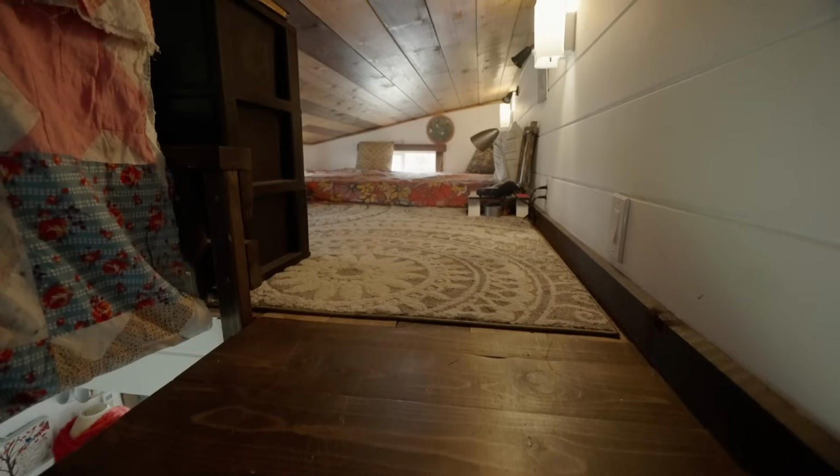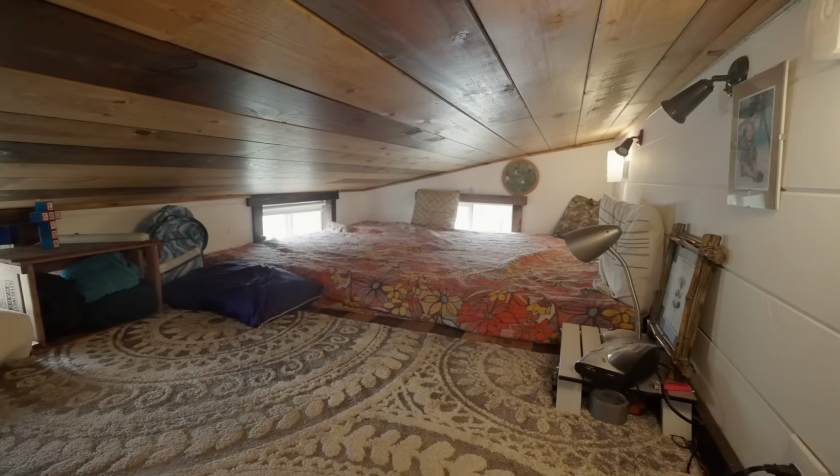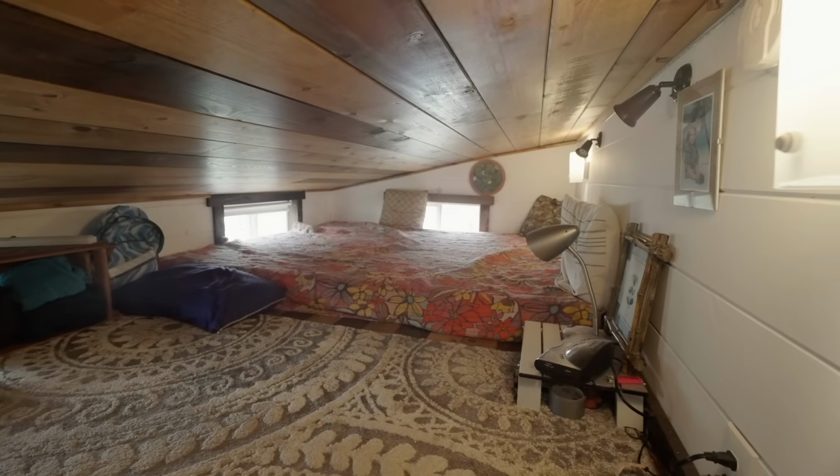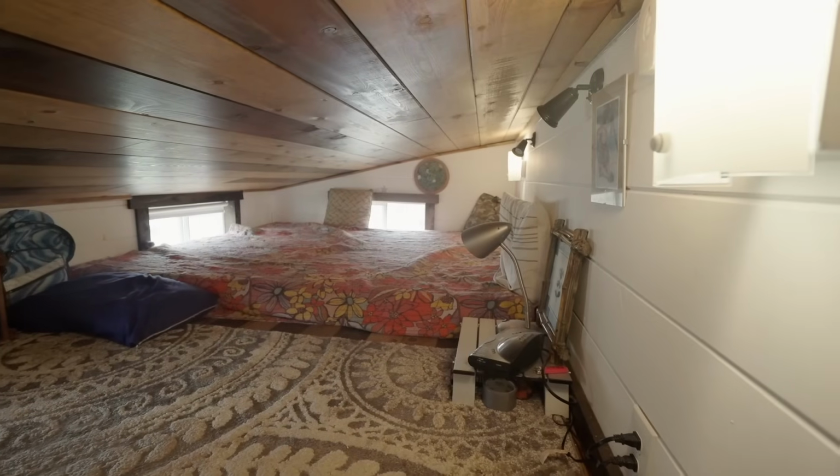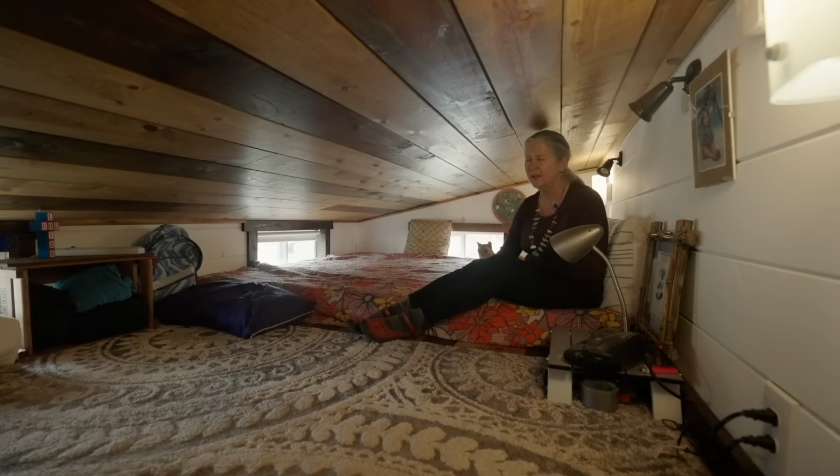So this is the master bedroom, and this is a memory foam king-size mattress. There are three little windows up here which open, and they also have shades. It does get a little warm up here, so I like to leave these open sometimes just to get some air up here.